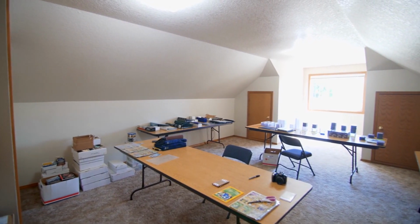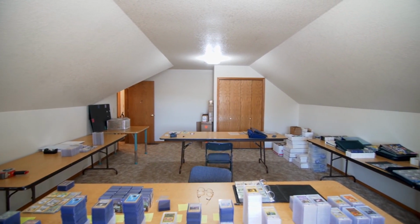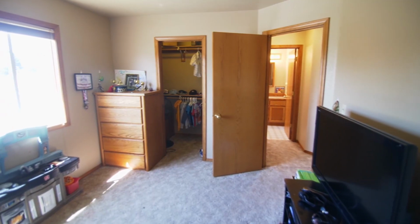An upstairs bonus room is a flexible space and could be a 5th bedroom. You'll find 2 more bedrooms and another full bath on this upper level.